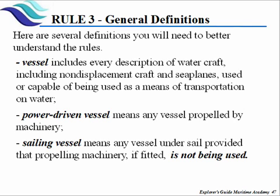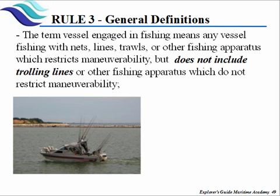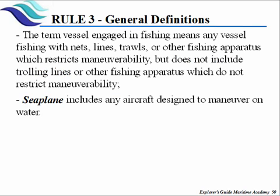Sailing vessels: if it has machinery that is being used, it is not a sailing vessel. To be a sailing vessel, you must be using sails only. If you're using sails and motor, you're power-driven. Key point, keep it in mind. Restricted maneuverability for fishing vessels: if you've got lines, trawls, nets, whatever, and you're engaged in fishing, at that point in time, you're considered a fishing vessel. Again, it has special privileges. But trolling with lines is not.